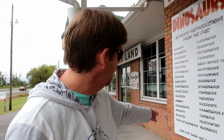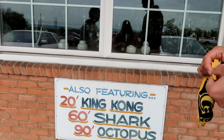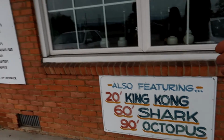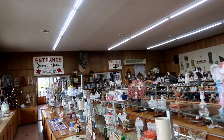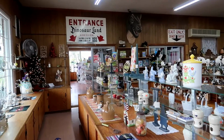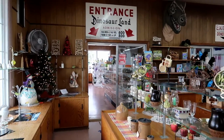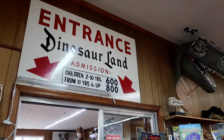You have two different options here. Over here, you get a 60-foot shark and a 70-foot octopus. But over here, we can see a 60-foot shark and a 90-foot octopus. I want to see the 90-foot octopus. So actually, admission went up. It's now $8 for adults and $6 for kids. And that coupon is only good for one person. And so we enter right here.